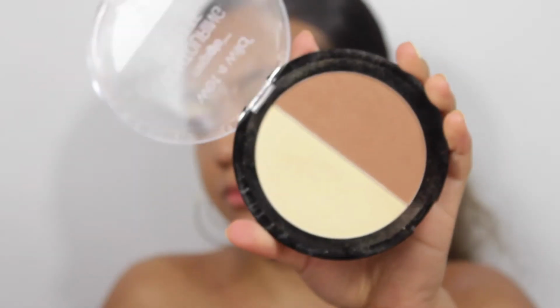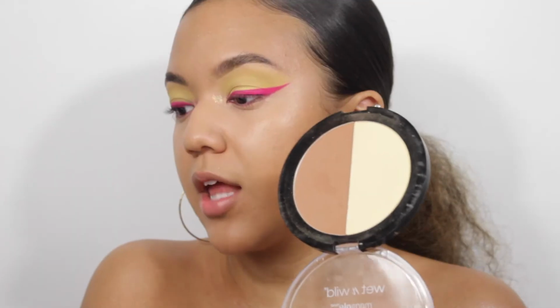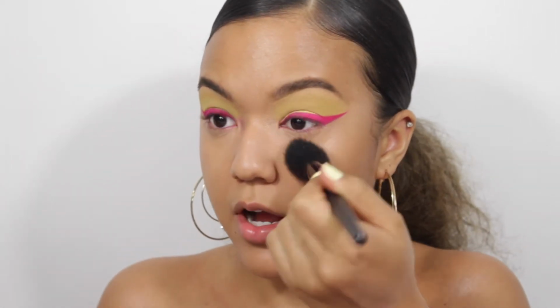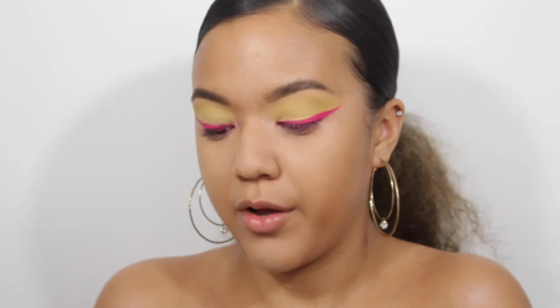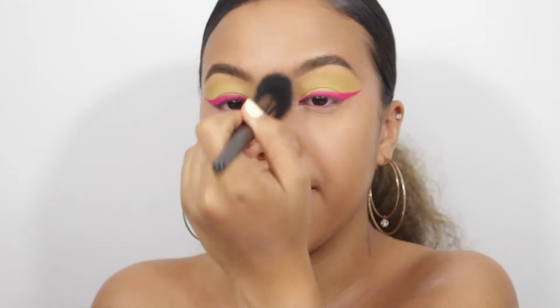To set my concealer and start my contour, I'm using the Wet n Wild Mega Glow Contouring Palette. This one's in the shade Caramel Toffee. With that lighter shade, I'm just going to grab it and sort of pack it underneath my eyes to set my concealer. Also applying it to my chin, my nose, my forehead, just those places that really need some mattifying.